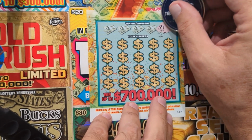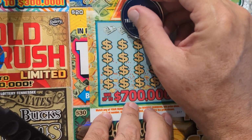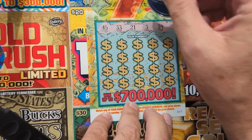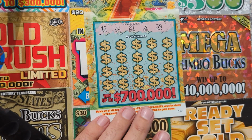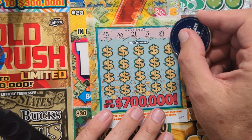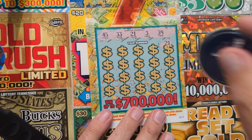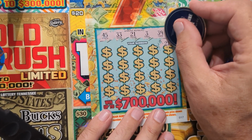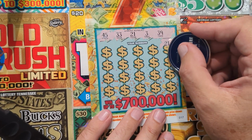All right, winning numbers. Got a 39, a 3, 21, 33, and 45. That's interesting, a slick scratch. I think we're close enough there. It looks pretty good. Let's see what we got over here. We got a win, all right. We got a win, 21 right off there. First scratch, first match, I like that, okay. Got a 21. All right. Let's see what else we got.